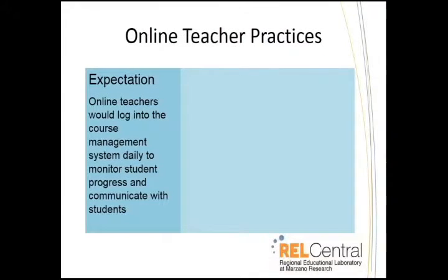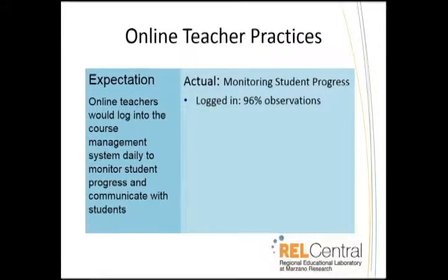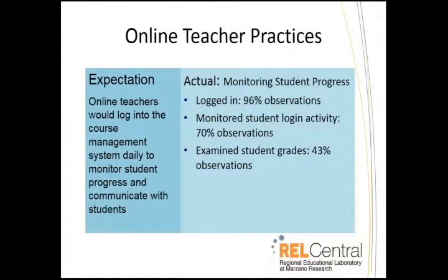The expectation, as stated by the online course provider, is that the online teachers would log into the course management system every day to both monitor students' progress in the course and to communicate with students. What we found in terms of monitoring, and we did these observations online using back-end data, was that in almost all observation periods the online teacher did log into the learning management system. In 70% of these situations, the online teacher monitored student login activities, so we could see that they looked at which students had logged into the course. And in 43% of our observations, the online teacher had gone in to monitor students' grades, where they were in the course and what their grades were.